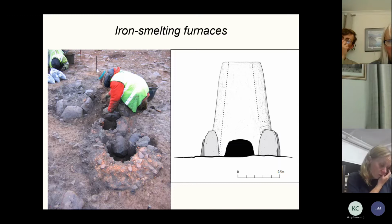To reach the required temperature for smelting, 12,000 degrees centigrade, bellows would be used to blow air into the furnace, with the colour of the flame indicating when conditions suitable for reduction were reached, a process that would take hours. So they're in these little workshops for hours and hours, heating up these furnaces and blowing into them with bellows. So you have to constantly watch this.